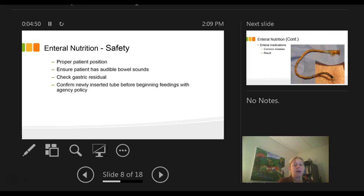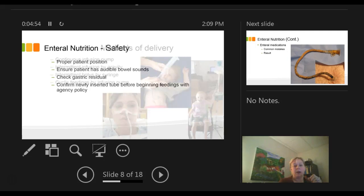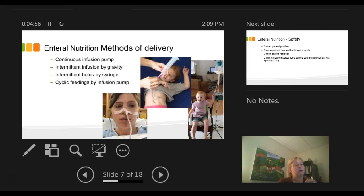All right, so what are the safety issues with this? So let's go back here. As you can see, the pump on the right side. So it's usually infused through a pump like that at so many cc's an hour, which we're going to learn I think this semester towards the end, or possibly in APN 2, on how to transfuse or infuse it. But there's some important issues for this.